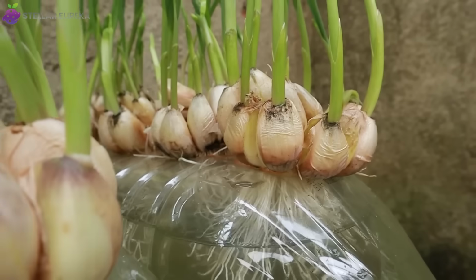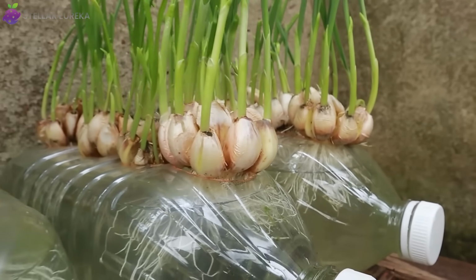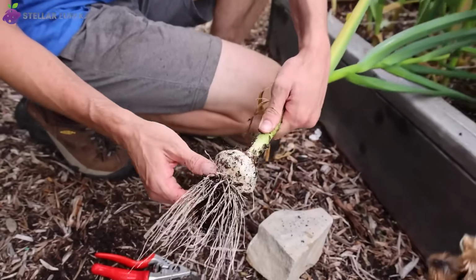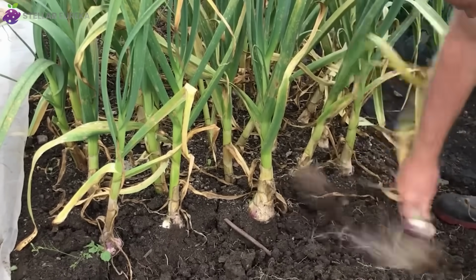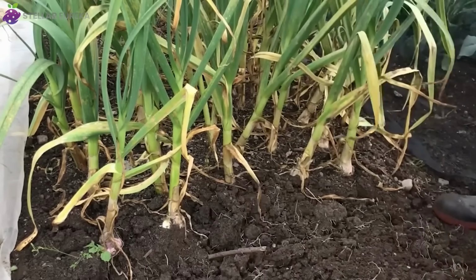The quality difference between homegrown and store-bought garlic is remarkable. Fresh garlic has more complex flavors, stores longer, and costs a fraction of buying bulbs year-round. Plus, you can choose varieties that aren't available in stores, from mild, sweet types to fiery, hot varieties.